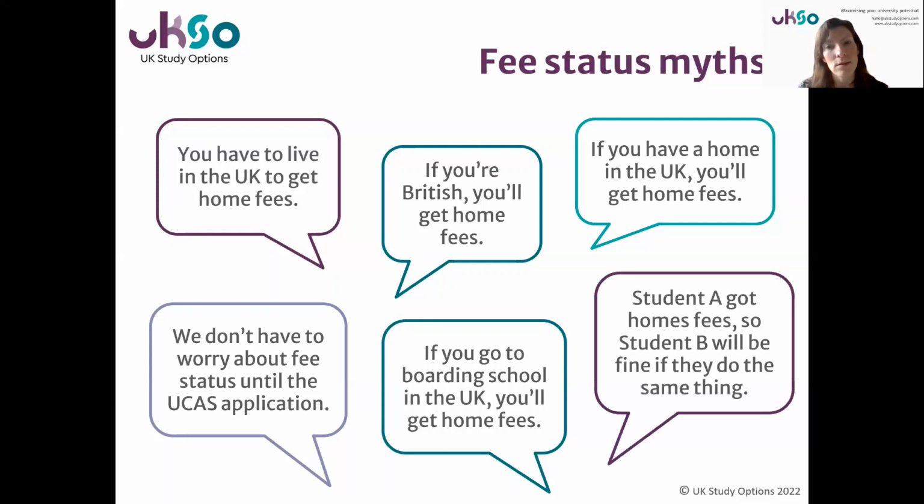Student A got home fees, so student B will get home fees if they do the same thing in that fee status assessment. This is another really unhelpful myth. Lots of people within your expat community may have succeeded in getting home fees, and they perhaps think that they know how they did it, and they've kind of cracked the code, and they might inform everybody else how they did it. But actually, although it seems like as expats you all have pretty similar lives, fee status assessment is looking at lots of things about your life.